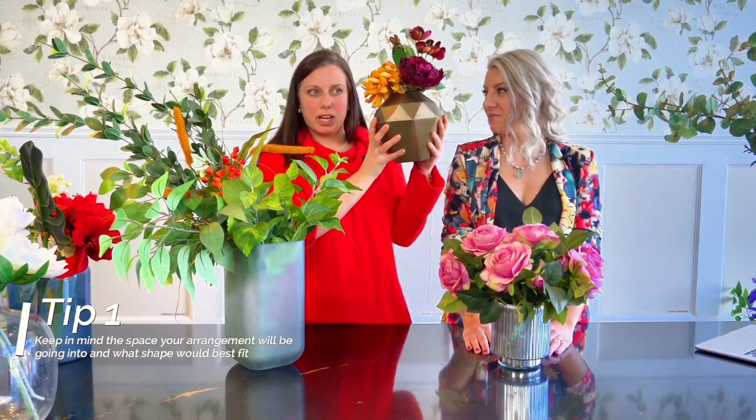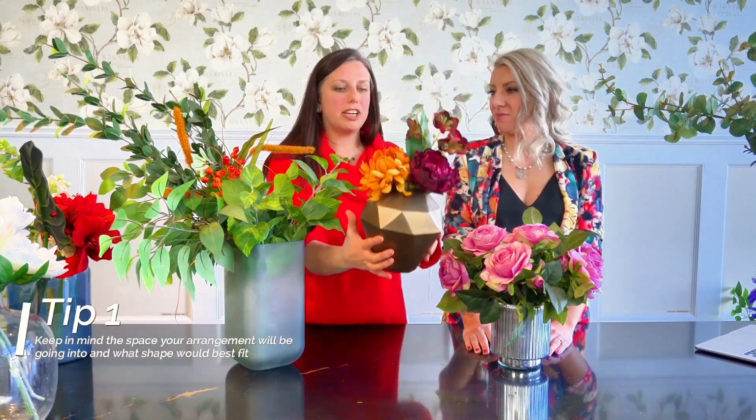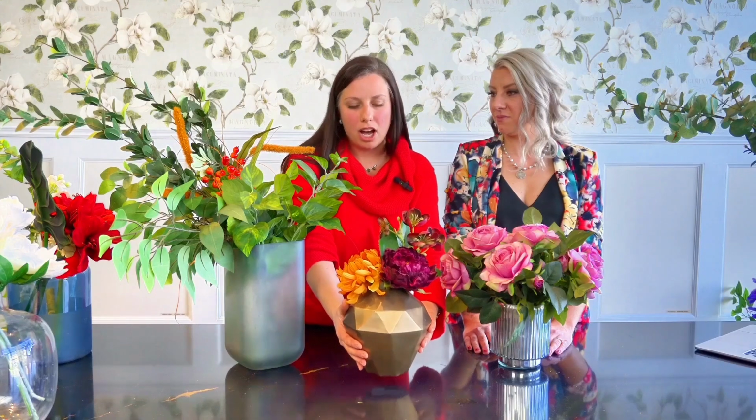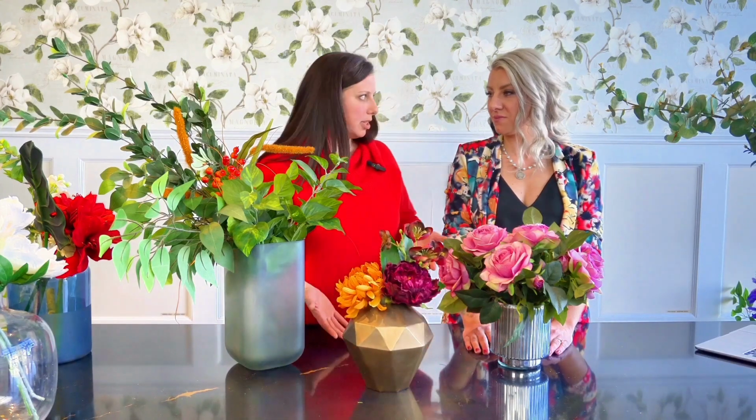Whereas something a little higher on a shelf could have a nice bright pop of color. Maybe you want something flowing down so you can see it. So think about, is it eye level? Is it up high? And then of course, color palette is something you have to consider.